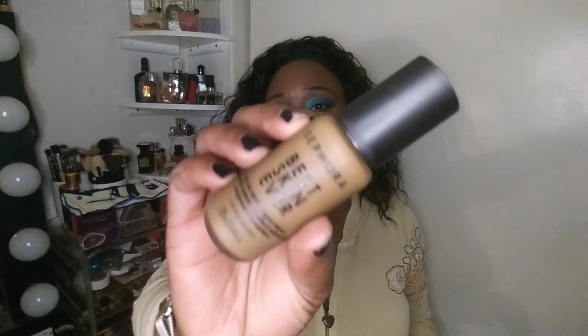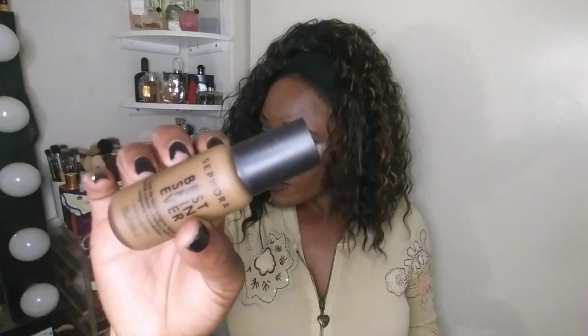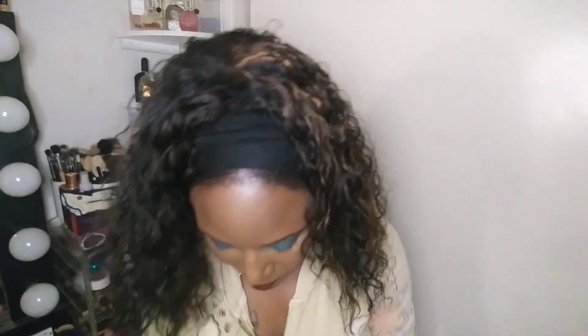Okay. All right, so this other foundation is the Sephora Best Skin Ever. This was a great foundation. I really like this one. It took me a couple times to find my shade match, but when I did, it's super, super beautiful. And this is the shade 55N, and that's what this looks like right here. This is a very, very beautiful foundation.